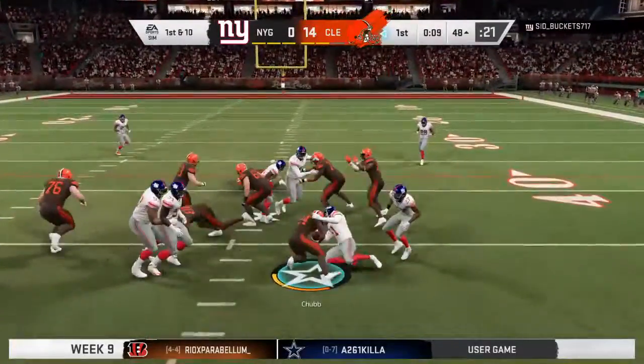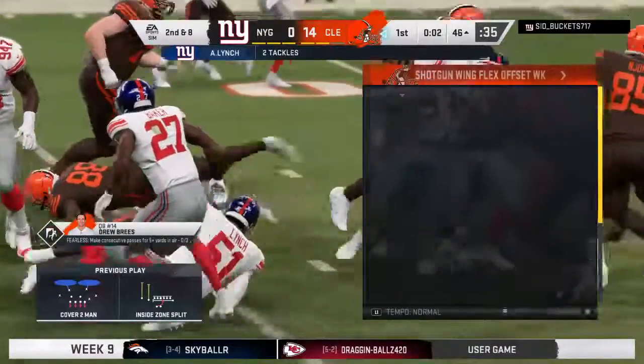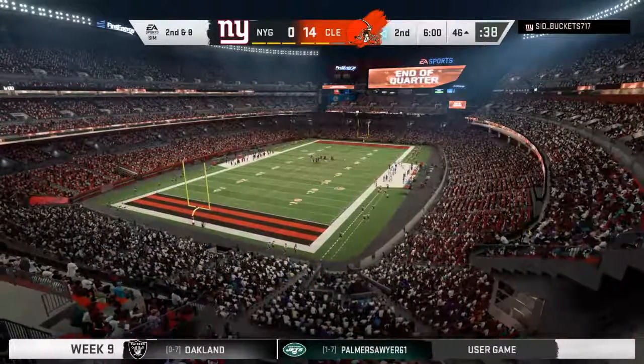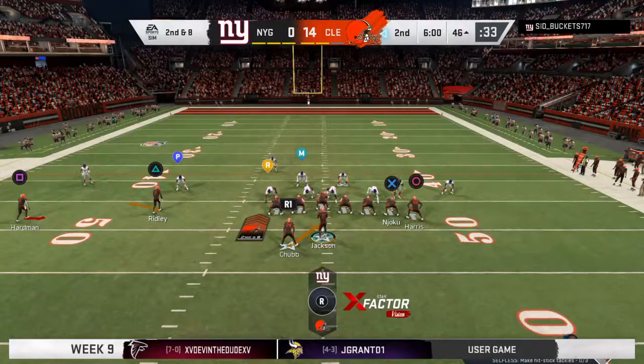On first down, they'll run with Chubb. 2 yards on the carry there. It'll be second down. 14-0 the score. This is the NFL on EA Sports. On to the second from Cleveland. It's the Browns in control of the football as they've got a 2nd and 8 forthcoming.